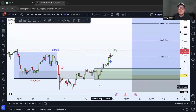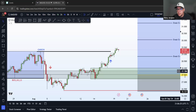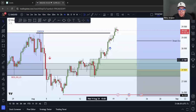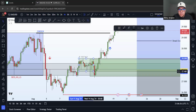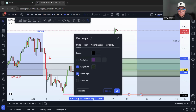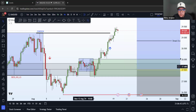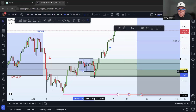Oh my God, bro. Look at this. Look at this, guys. This is the daily starting point, right? What do you see right here? What do you guys see right there, guys? Consolidation. Boom. We get the BOS to the downside before market shifts up.